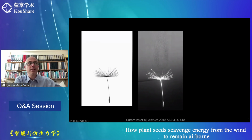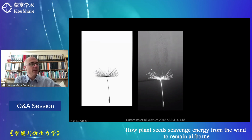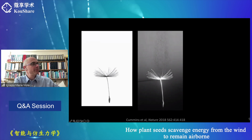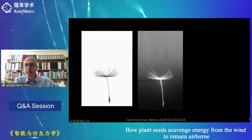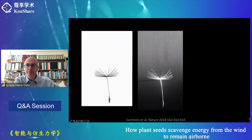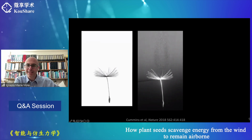And I don't have an answer off the top of my head, but I believe that in our paper in Physics of Fluids 2017, I think we provided that information. So it would be Cummins et al., Physics of Fluids 2017. Okay, great. So I don't remember it off the top of my head.